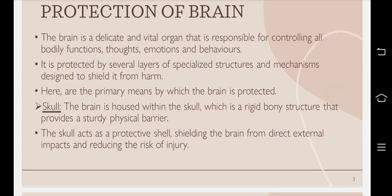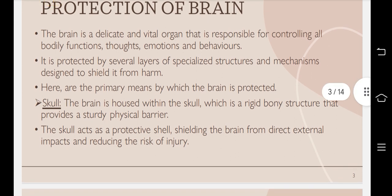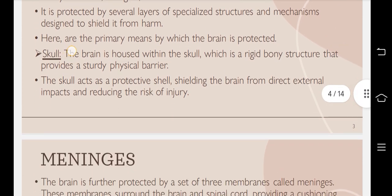The brain is a delicate and vital organ that is responsible for controlling all bodily functions, thoughts, emotions and behaviors. It is protected by several layers of specialized structures and mechanisms designed to shield it from harm. Here are the primary means by which the brain is protected. Skull. The brain is housed within a skull, which is a rigid bony structure that provides a sturdy physical barrier. The skull acts as a protective shell, shielding the brain from direct external impacts and reducing the risk of injury.